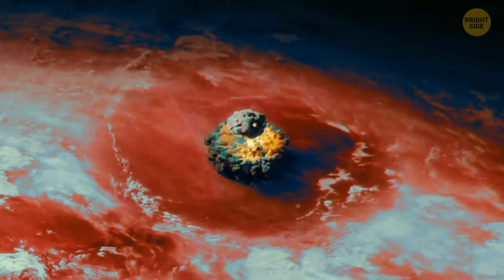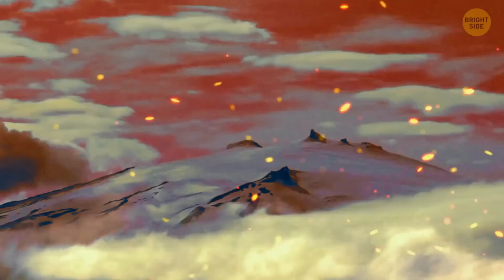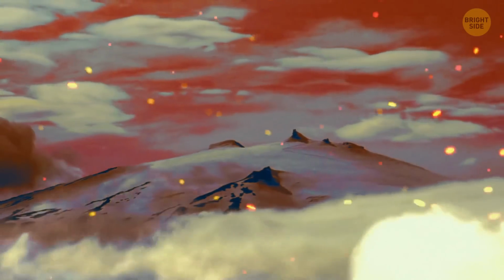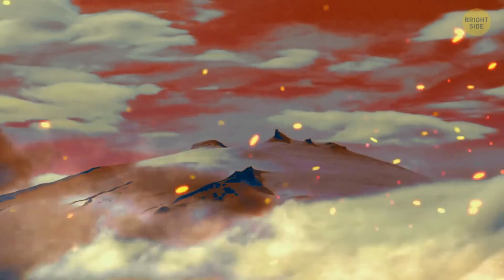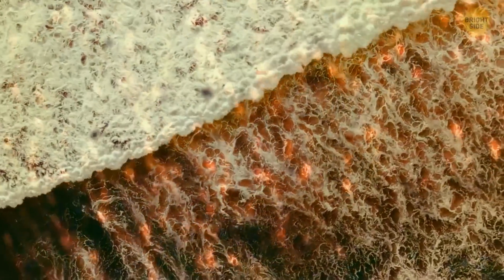After that collision, the temperatures on the planet got insanely hot. This caused the melting of all that ice that was stored on the Martian surface at that time. The flooding was so massive, it changed the geological structure of the planet's surface. It carved out big ripples, as well as waves in the sedimentary rock.